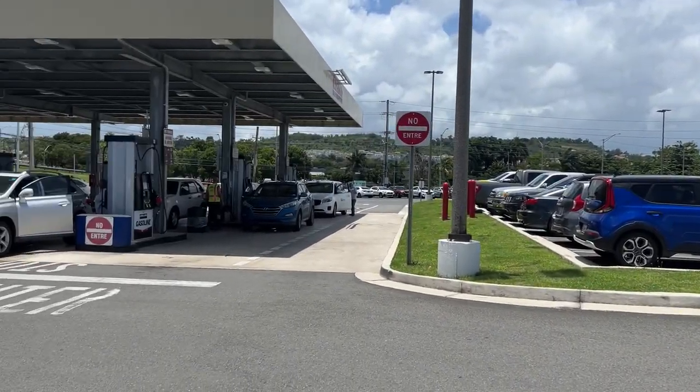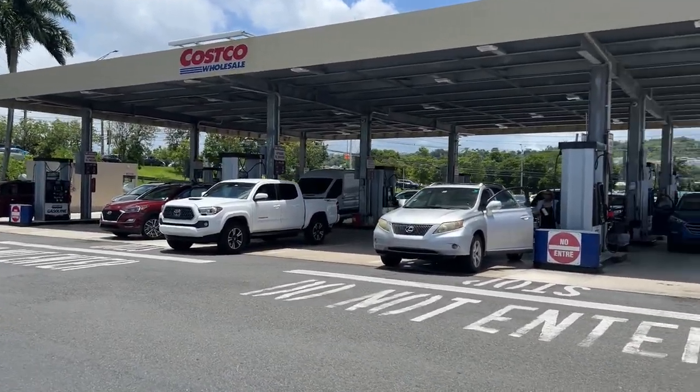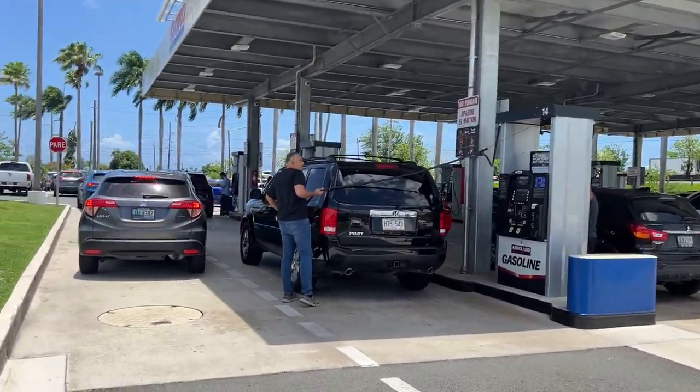They have a Costco gasoline station, the Kirkland gas. It's right here. That's where we usually put gas.